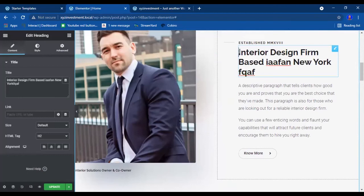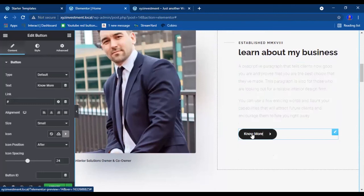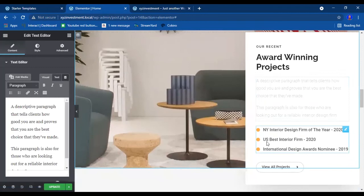So with that out of the way, I can further edit, learn about my business. So you can go in and edit no more. I can delete it and call it learn more. So you can see it's an easy peasy kind of thing. You can go in and edit every element you have on this template to suit your need.